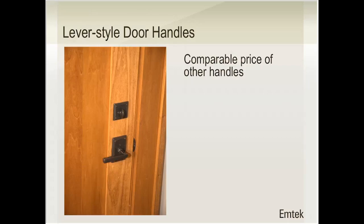As we look at other doors throughout the house, you can see that we have used the hardware from M-Tech throughout the rest of the house. And as you're pricing door handles, the door knobs versus the lever handles are of comparable prices. So why not use a more universal design, making it usable by people with arthritis, with paralysis, with young children, or if you're carrying things in your hand and can't utilize your actual fingers to open a door, you could use your elbows on these lever handles, making them much more usable.